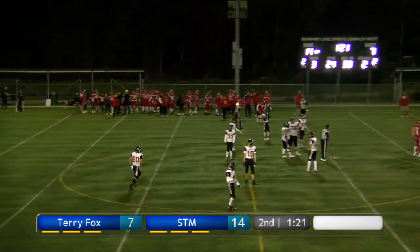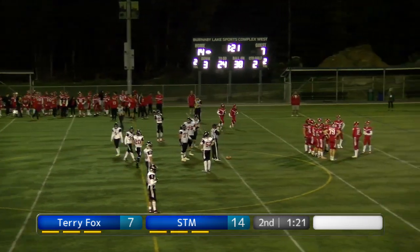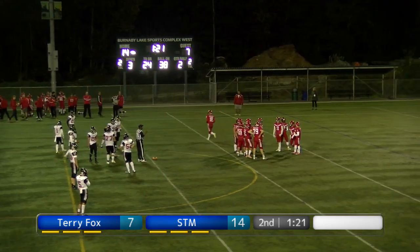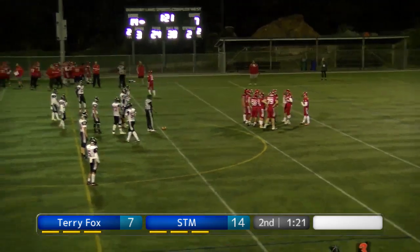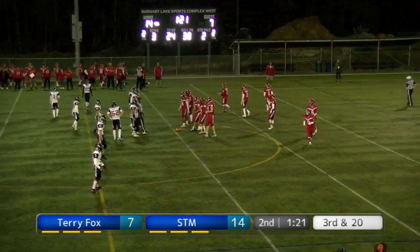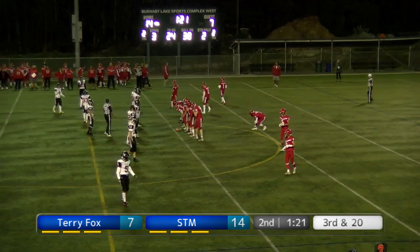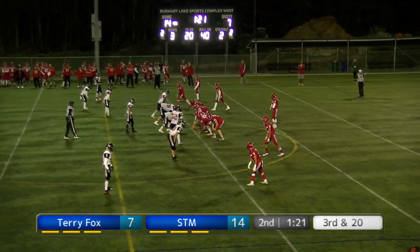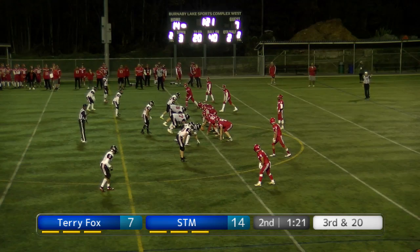So after they move the ball back 10 yards from the spot of the foul, it's up to 40 now, and it'll be 3rd and 20 from there. Got to get to the Ravens 40. Ball is on the STM 40. Big play here with 1:20 to go to halftime.